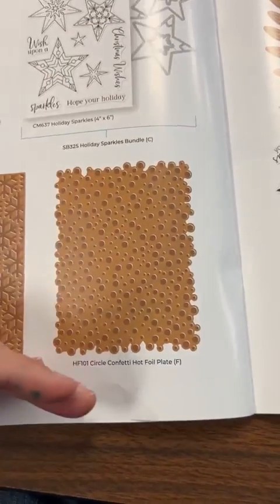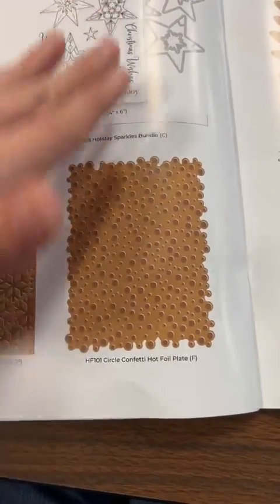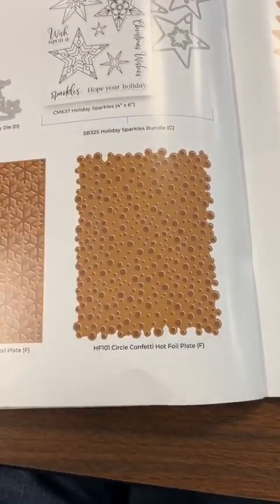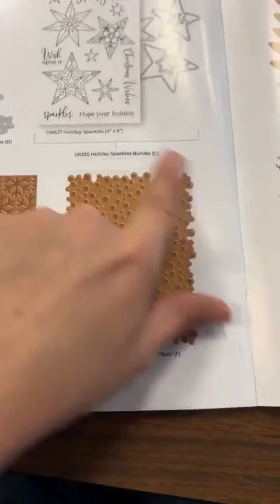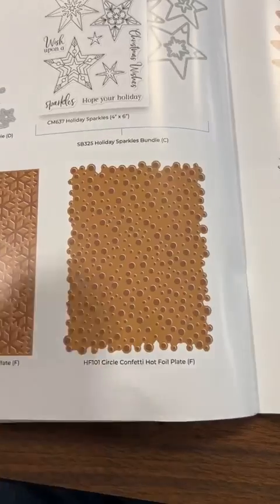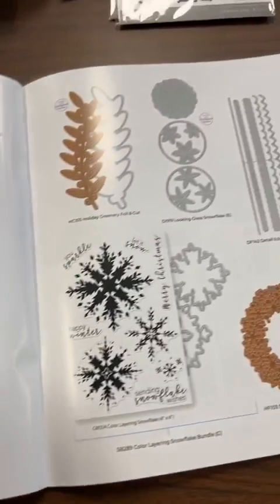So you could definitely do this in silvers, and it's going to look almost like snow falling. But think how fun that would be with rainbow on there as well, for the back of a birthday card. You could do gold on there as well. Do it for a New Year's Eve card. All kinds of fun stuff with that one.